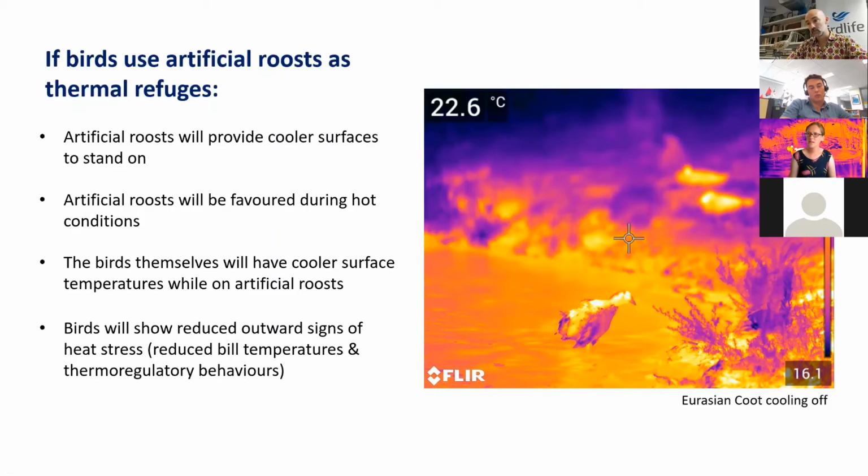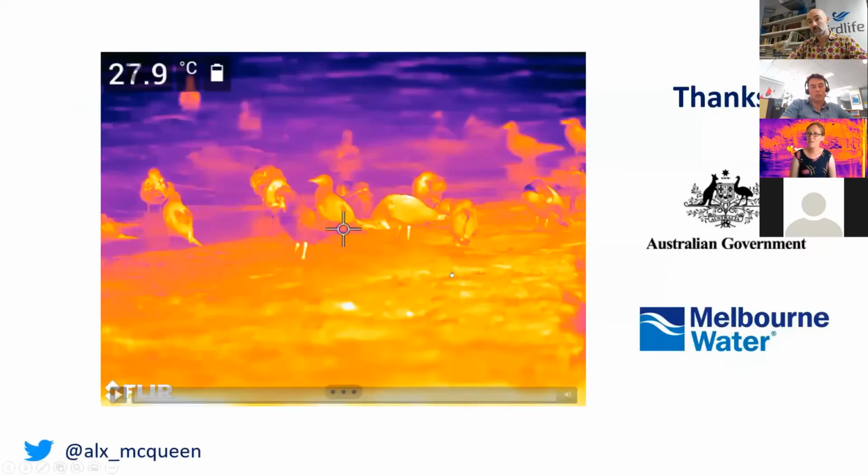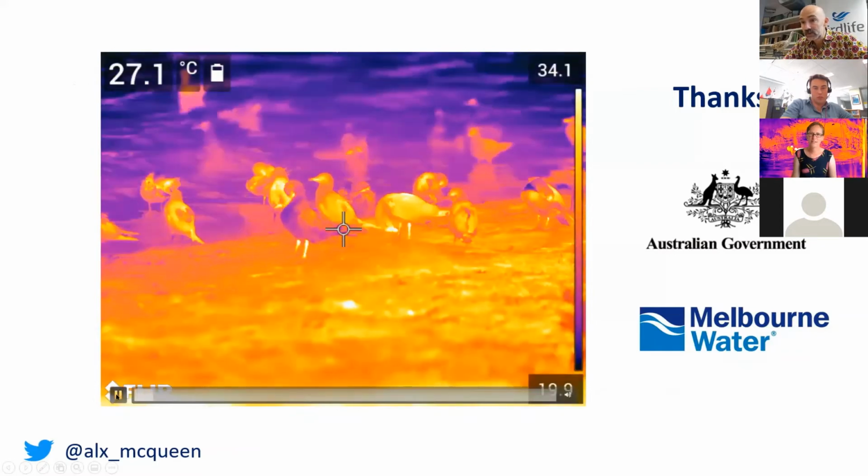So we expect a reduced increase in blood flow to the bill, so cooler bill surface temperatures, and also a reduction of thermoregulatory behaviours that seem to indicate heat stress. So that's just a snapshot of what we plan to do. I'll just finish with some thermal footage of some silver gulls cooling down.